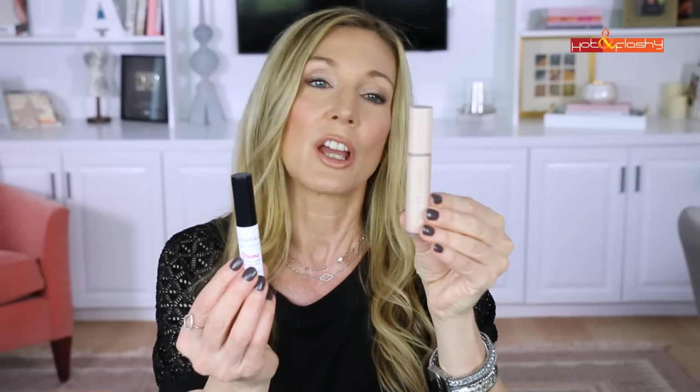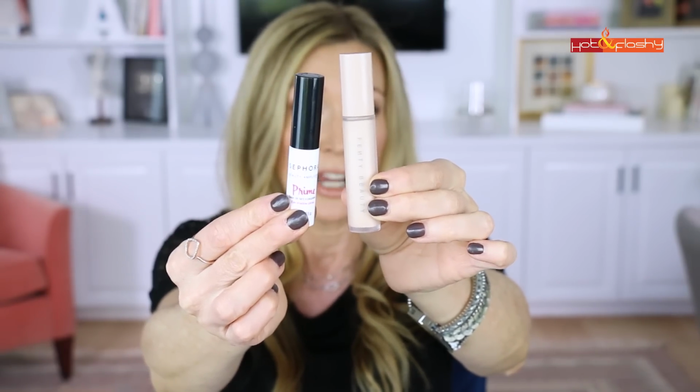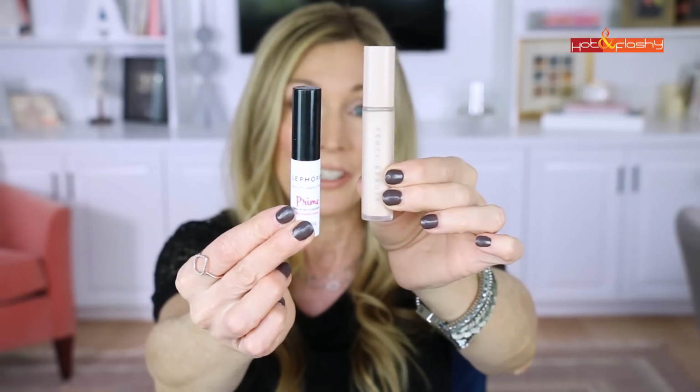So you look at this one, you think, oh my gosh, this is so much bigger, you're getting so much more. The Fenty is definitely trying to make you feel like you're getting a lot more in there for twice the price, but you're not getting twice the product. It's the exact same amount of product in both these tubes, but this one's half as much. So anyway, another good dupe for you there.